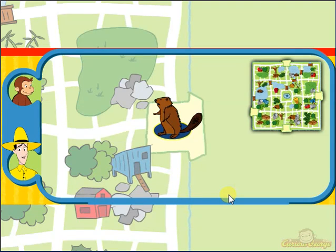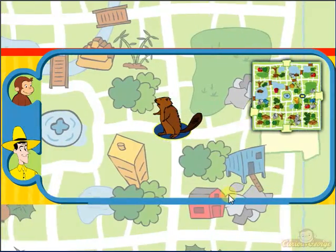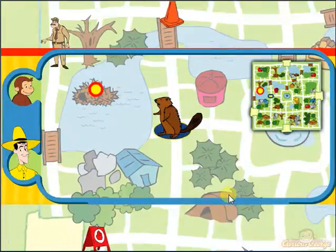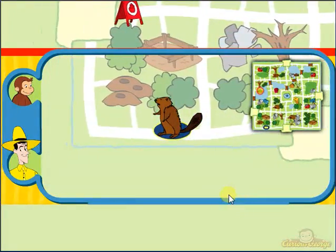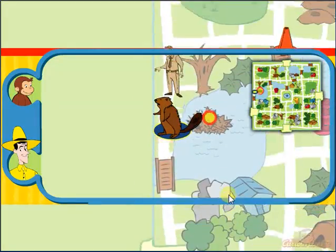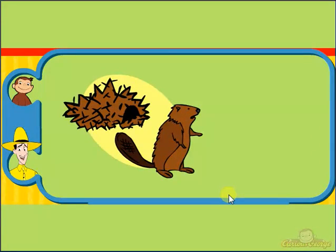Can you help this animal find his home? Here's where he is now. Here's his home. That's not his home. Yay, you found his home. The beaver builds his lodge in a river or stream. Thanks for helping. Click the green button to help another animal.